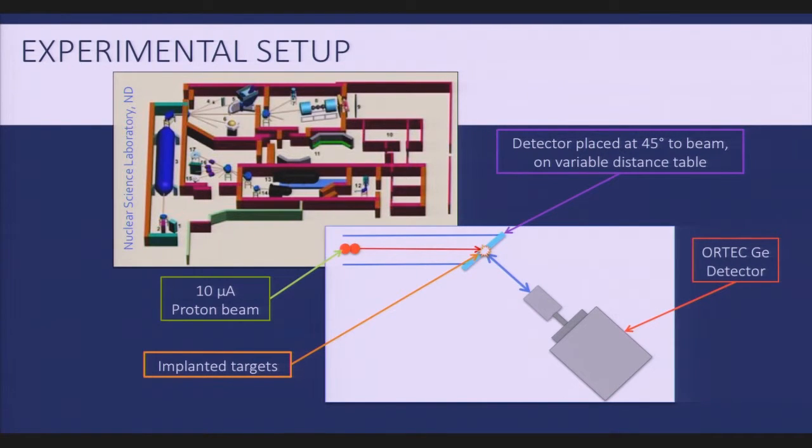We place the detector at 45 degrees because this is an ideal angle for angular distribution corrections. This is where minimal angular distribution corrections need to be made. It's kind of like a standard that we use. We have a 45 degree beamline.